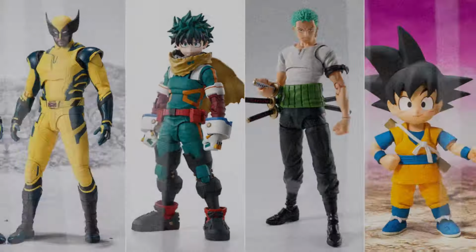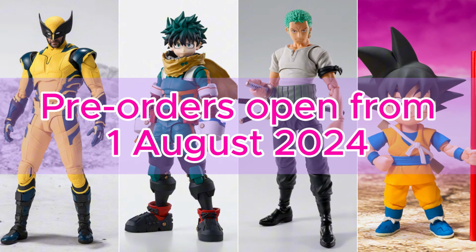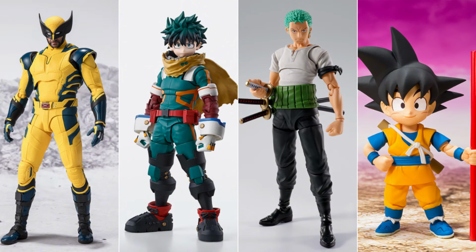How's it going, everyone? Bandai have just announced that they're opening pre-orders for a bunch of different figures. I'm going to focus on the SH Figuarts ones. There are just a few of those that really kind of interest me. These are all opening on the 1st of August, so very, very soon. And they all come out later this year, from October until the end of this year. Some might fall into maybe next year.